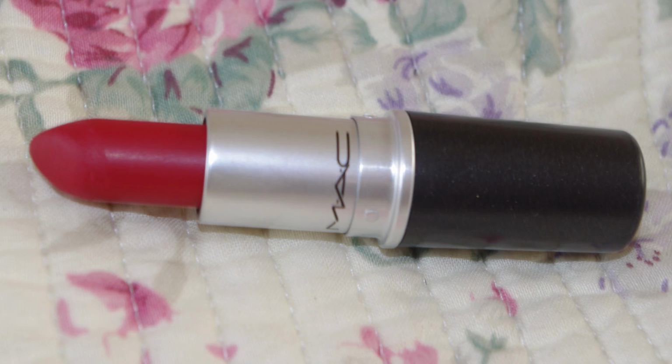My favourite red lipstick of the year has definitely been MAC's Ruby Woo. This is again so well known from MAC. I'm wearing it at the moment. It's such a beautiful matte red lip, a fire engine red colour, and I just think it's such a staple red lipstick.